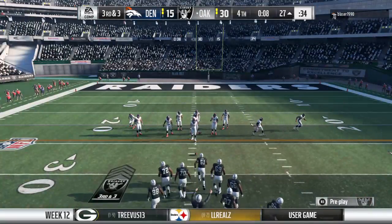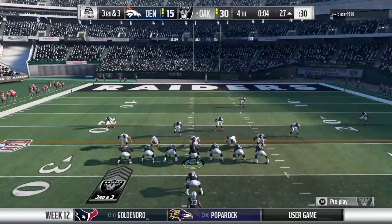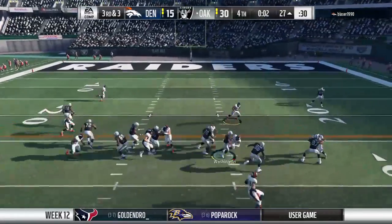The Raiders on 3rd down. They've only converted once in 4 tries. This time it's 3rd and 3. A handoff for Washington.